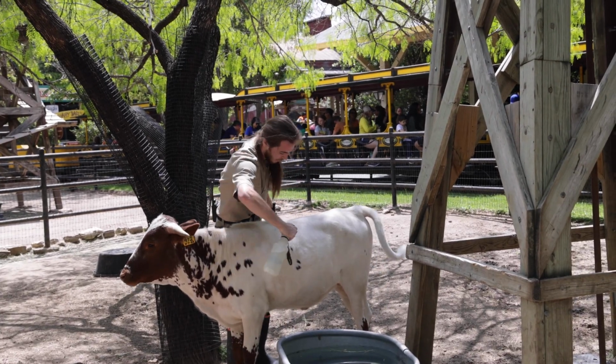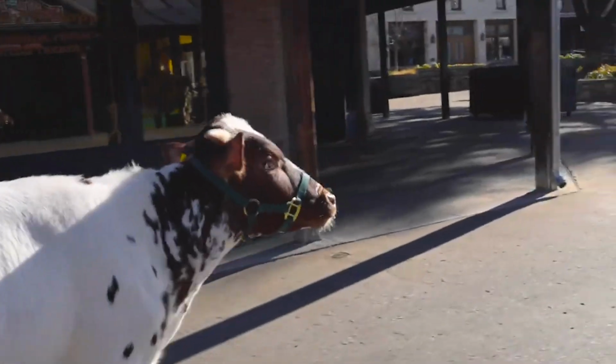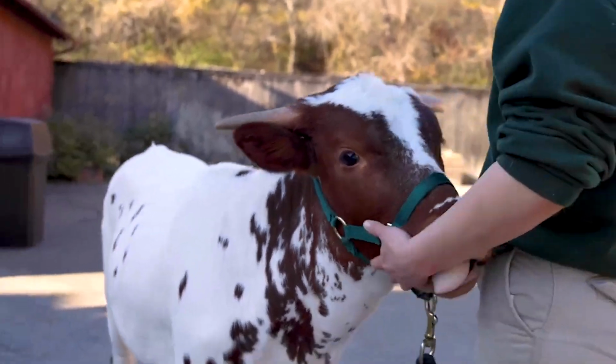The goal for us, every time that we get a longhorn calf, they vary between 2 weeks and about 2 months, and we get them acclimated. So we will get them walking on a halter throughout Texas Town, throughout the little play barn area here. We get them used to the lights, the sounds, the guests, being petted, everything.